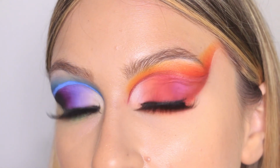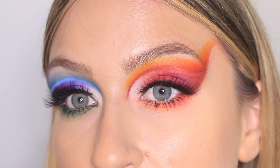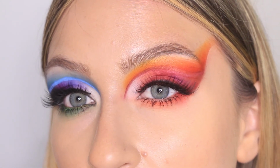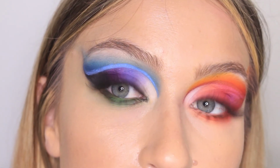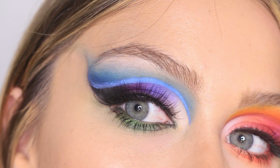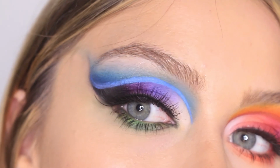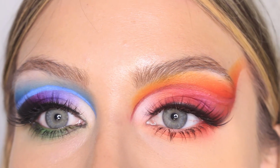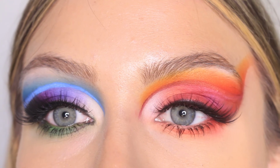The cake liners are gonna take some getting used to, but now that I've played with a few of them, I'm kind of getting the gist. They are very dry, very different to anything I've ever tried before. This blue shade is really nice now that it's dried down. It's very, very bright and beautiful. Yeah, I just think I need to get used to them and play with them a bit more before I can give you a proper review.